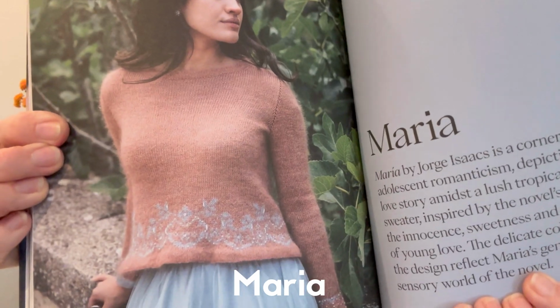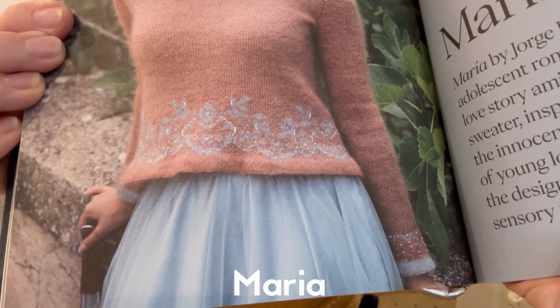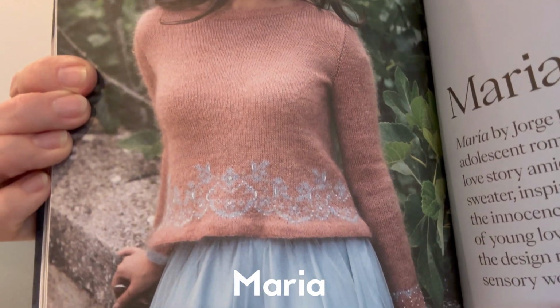And I cannot wait. You know what I also thought? When I got this book, I thought, oh, whoa, hang on, wait a minute. There are some beautiful details too. Oh, here's another one. Look at this one. This is called Maria. Look at the details on that. And honestly, the color work does not look difficult at all. She has added beading.